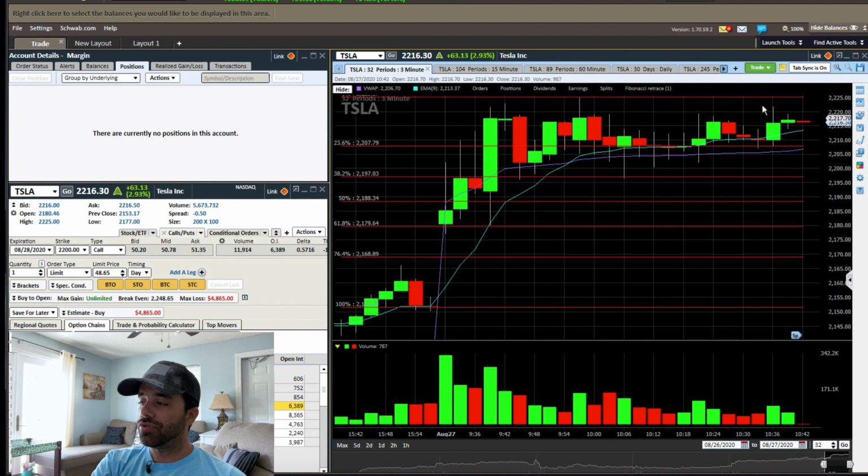So it might chop its way up to break out over the high of day, but it might not. It might just chop around all the way in that Tesla fashion during lunch times, break out and go to, what is this, 22.25 is the high of day. During lunchtime we might see it go to 22.50. So you never know with Tesla what it wants to do. It's weird like that. But I'm not going to partake in this chop fest right here, right?